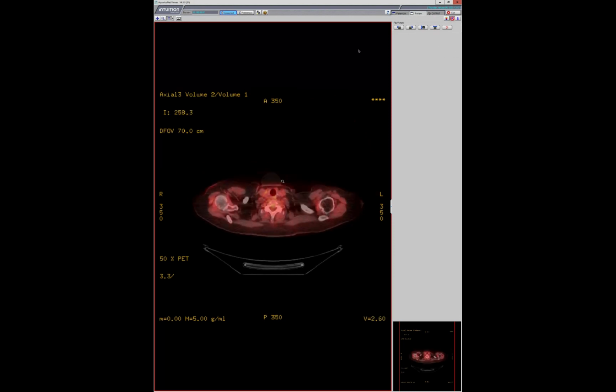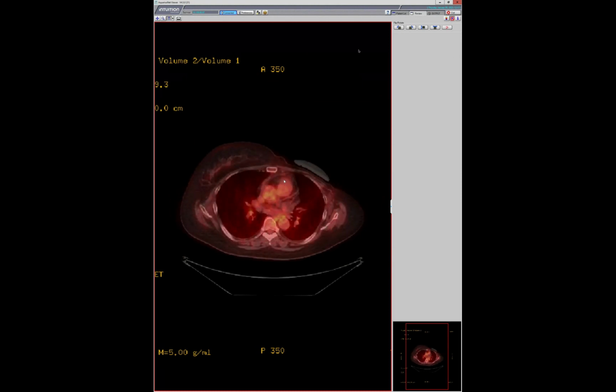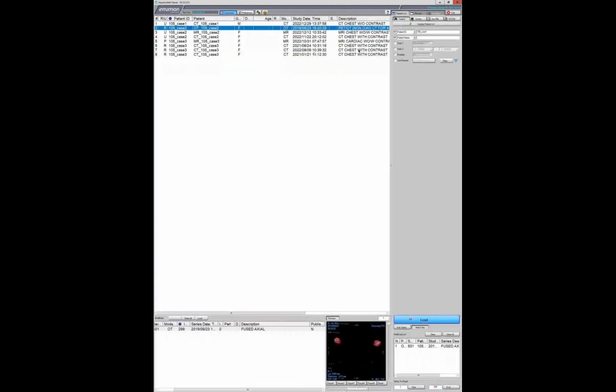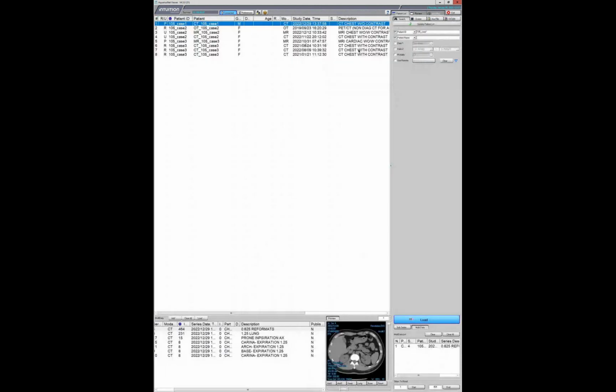This is an old PET. I'm just showing that the patient has a history of breast cancer. There's a little bit of thymic tissue in the anterior mediastinum, and some of it, not surprisingly, has some uptake on FDG. Here the patient then underwent a CT many years later. I'm not sure if it was a cancer follow-up. Oh, the wrong patient. That's the next case. Sorry. That's an interesting case.